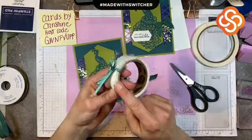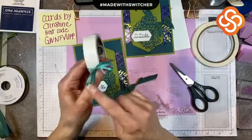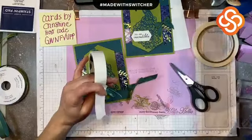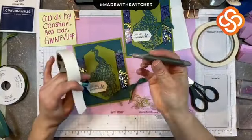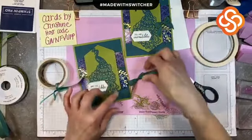So this is another trick for those that haven't seen it. I tie a ribbon. Kathy Miller taught me this. Tie a ribbon around, because then it holds your paper down. And this is where a pokey tool comes in handy too. You just take that off, and we're gonna be putting that right on our ribbon there.